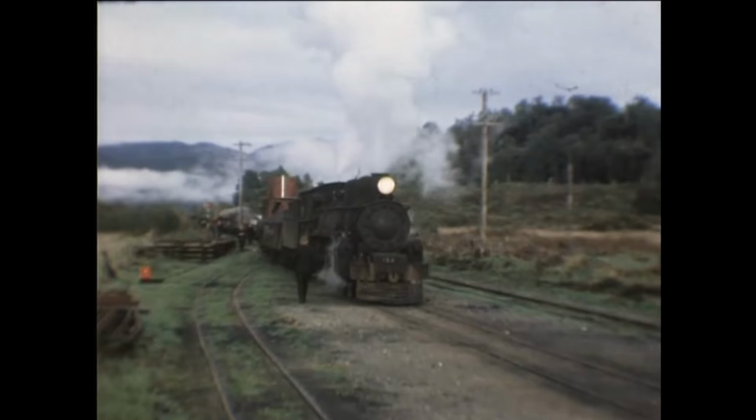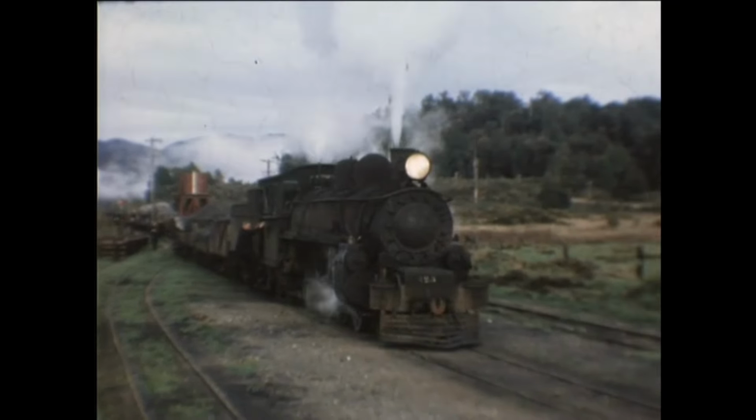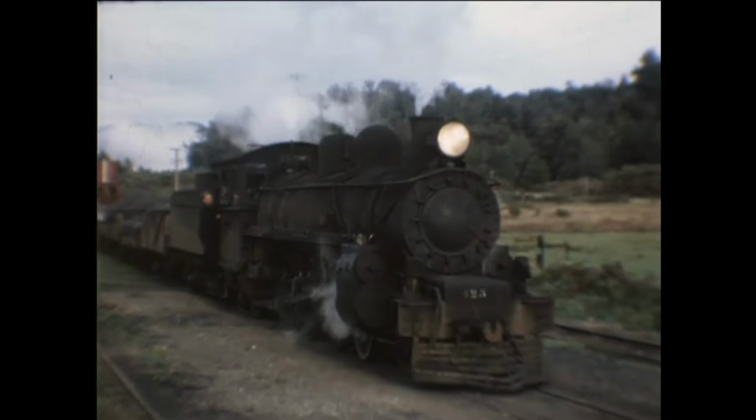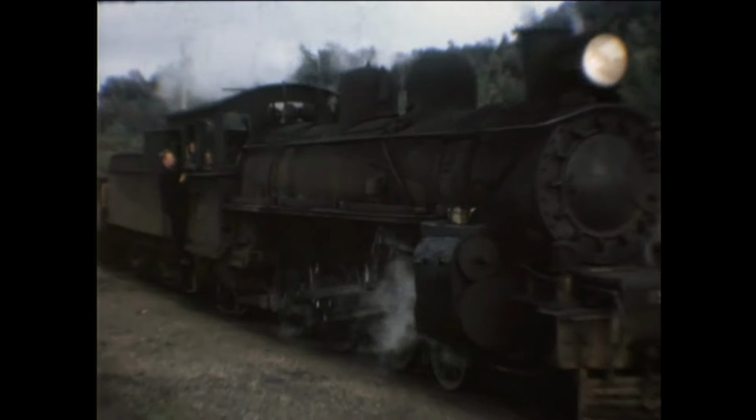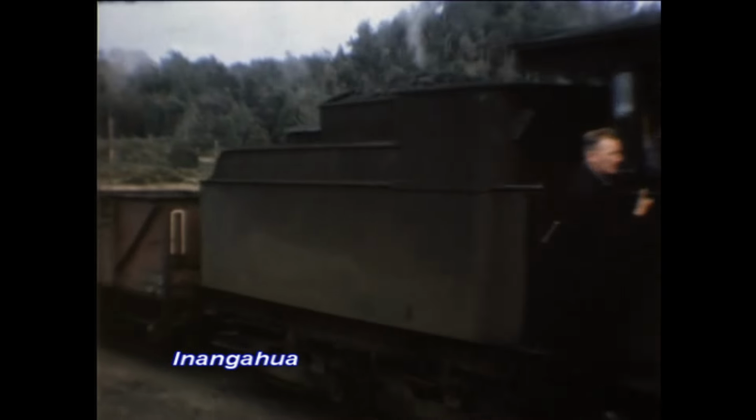This early footage shows sister engine 423 in New Zealand Railway service on the west coast. 423 is the only other A to be saved and is now based at the Glenbrook Vintage Railway.